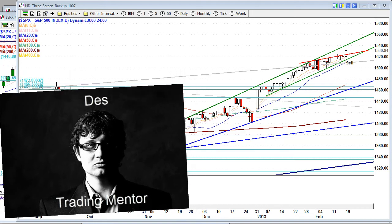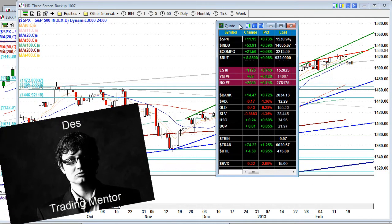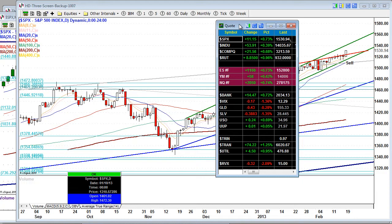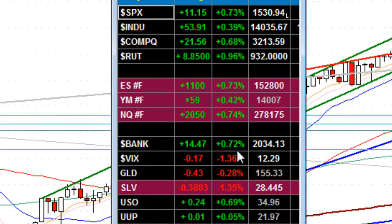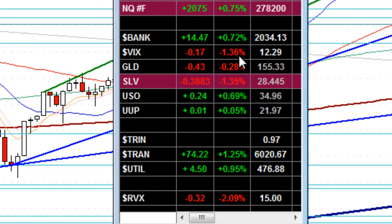Wow, big pop today on the markets. The S&P hits a fresh 5-year high. We have the S&P up 0.73%, the Dow up 0.4%, Nasdaq up 0.7%, Russell's up almost a full percent, Banks up 0.7%, VIX off 1.4%.